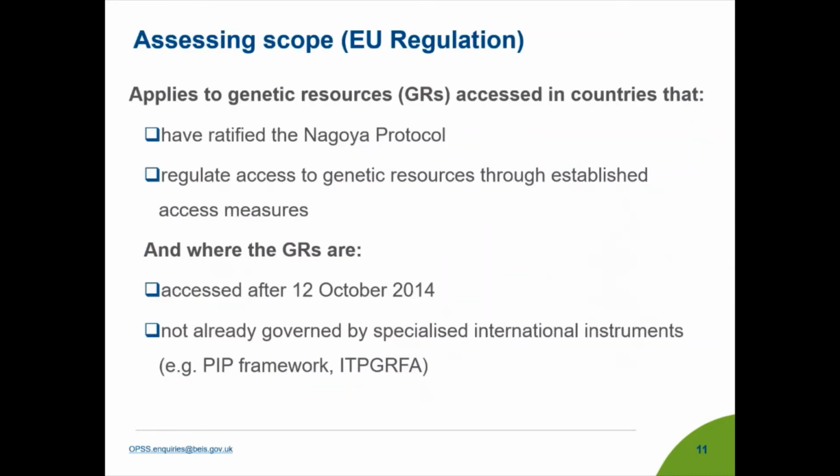So to be in scope of the EU regulation, the country providing the genetic resource or traditional knowledge must have ratified the Nagoya Protocol or be party to the Nagoya Protocol, and it needs to regulate access to its genetic resources through established access measures. The genetic resource itself needs to have been accessed after the 12th of October 2014. If you remember from a few slides ago, this was the date that both the Nagoya Protocol and the EU compliance measures came into force.